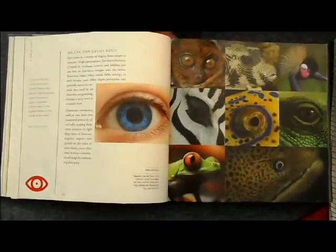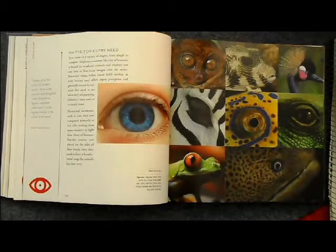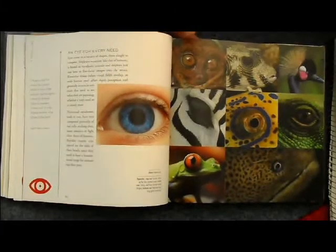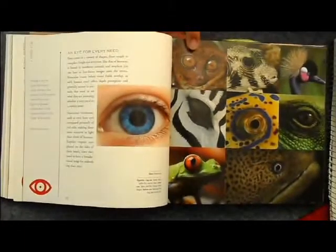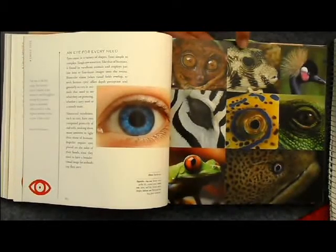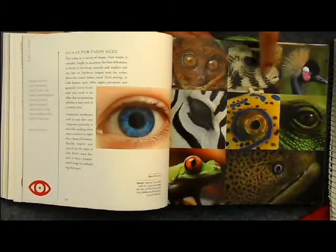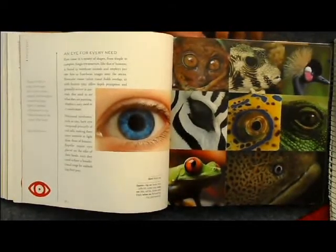Okay, let's see. We got 8 examples again, and they're all of eyes. So you want to go through and see if you can guess. This one, I think that one's a bat. And this one, well, you see almost like whiskers, but it's some sort of fish.